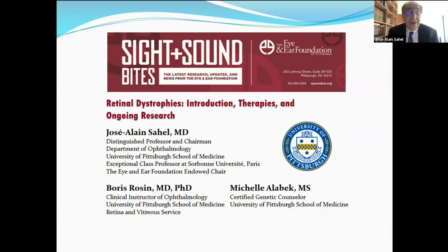One of the great news is that the first approved gene therapy worldwide is now in Pittsburgh, and we became a center for this new therapy for one very specific form of gene defect in children, leading to early onset loss of vision. But we are developing many other therapies that are upcoming. Some are already in clinical trials. Others are very close to being in clinical trials. And as you know, already some very early results are very promising. So it's early days, but a lot of hope.